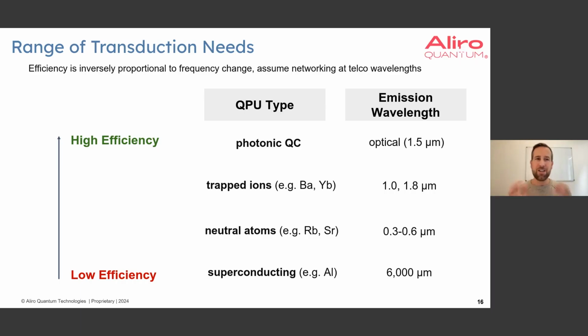Transduction, we talked about a range of needs for transduction that happen, right? So going from low to high efficiency. On the low efficiency side, keep in mind that efficiency is inversely proportional to frequency change. So if you're changing the frequency, which is proportional to the energy, then you're going to have an efficiency challenge there in doing that.